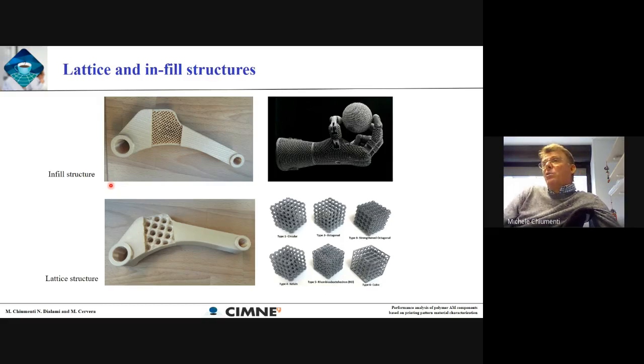Next step is how to take into account the infill structure. Typically there are two kinds of inner structure. The infill structure, which are structures that typically grow in the building direction, so they do not need supporting structure because they just build vertically. And then there are the so-called lattice structures. These are examples of a lattice structure.